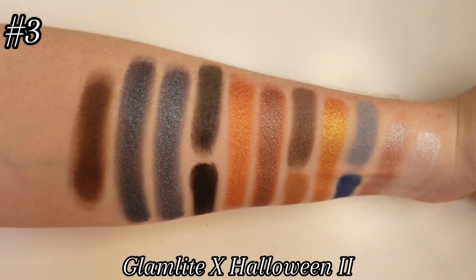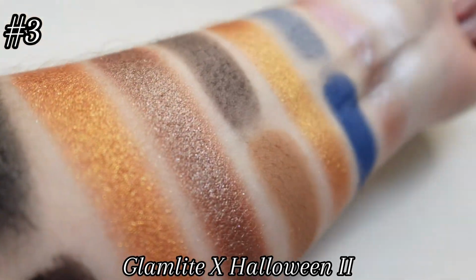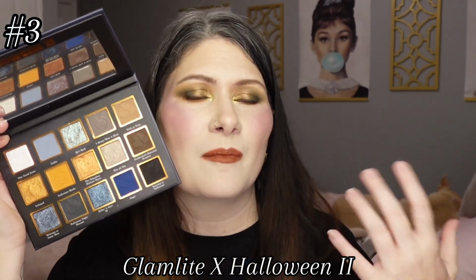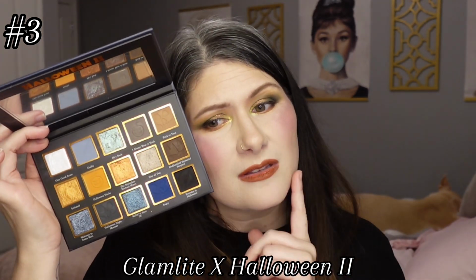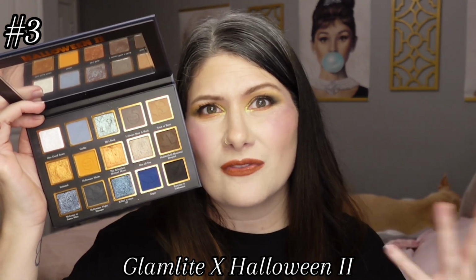It is blue, it is neutral. You've got some pops of golds and orange in here. I've really enjoyed playing with this one. And the formula in here, this is the good Glamlight formula that I know and I love. The formula that we got in the Garfield palette, the Betty Boop palette, the Scooby-Doo palettes, things like that. They did such a really good job with this. I like the theming in here. I will say not every single reference in this one is from Halloween 2. Honestly, some of them are from other movies, but it is what it is.